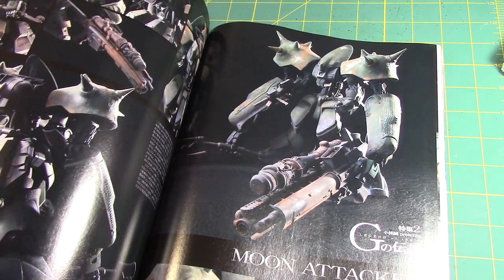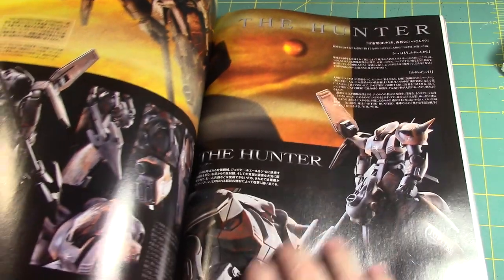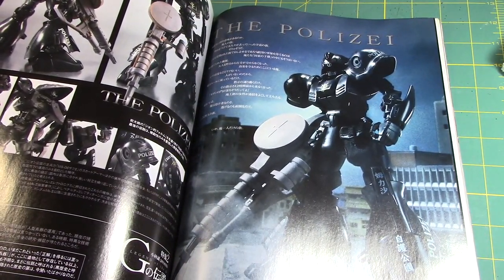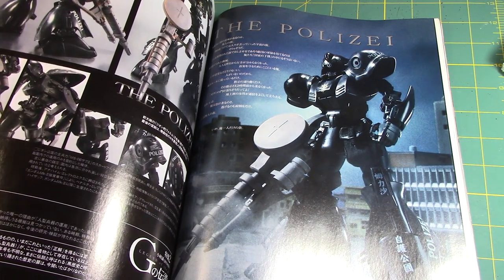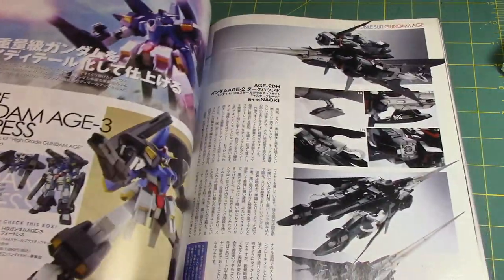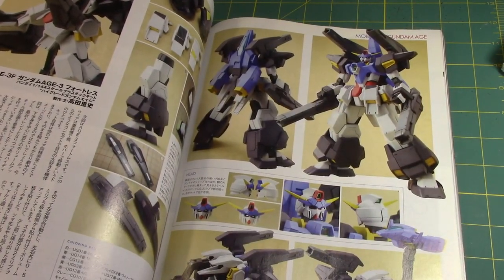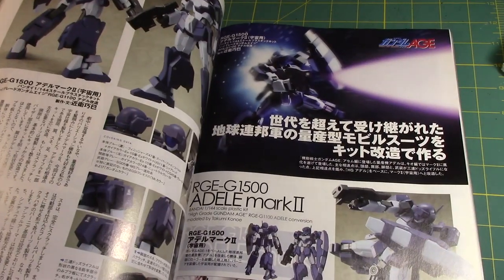That's like some crazy overall, bulky designs right there. I like the Marsai version. That's actually really nice. What the hell is that? The Polizzi? The Polizzi? That's some great work right there. H3 Fortress. Which would have been nice.